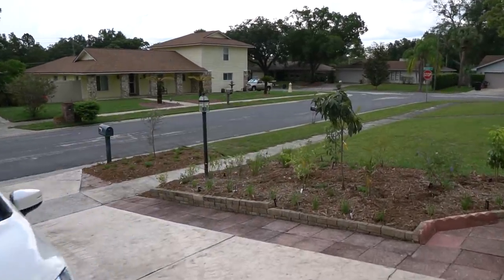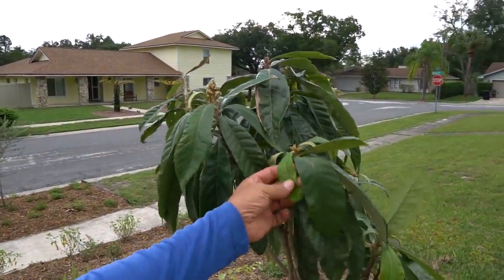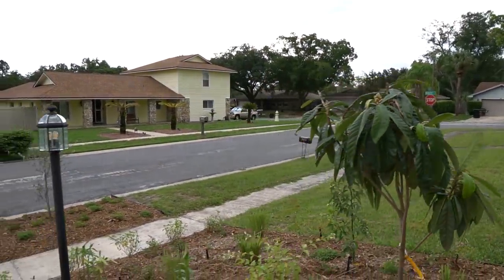You can see it's got a little bit of a downward kind of fall to the leaf. It's not going to die. These are naturalized here in Florida. They really don't even need a lot of irrigation. It's only once it's first been installed.